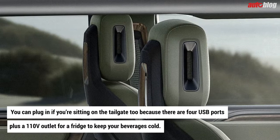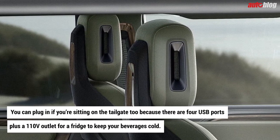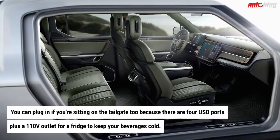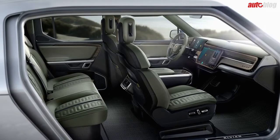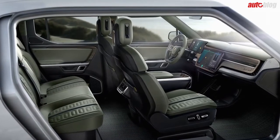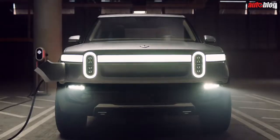You can plug in if you're sitting on the tailgate too, because there are 4 USB ports plus a 110-volt outlet for a fridge to keep your beverages cold. Part of the beauty of having an electric truck is the ability to use it as a generator to power literally anything when camping.